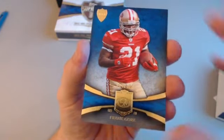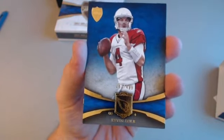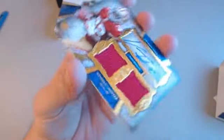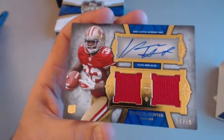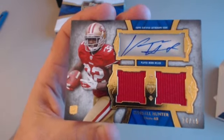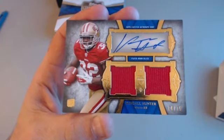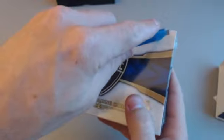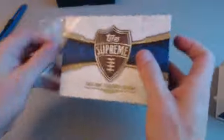Frank Gore to 429. How about a 14/15 dual rookie auto patch of Kendall Hunter for the Niners? Nice hit. Know you're looking for old Kaepernick. That's still a sweet card. Nice hit. In Supreme, there's a lot of people for San Francisco, probably. A lot of legends in Supreme. So many legend hits.